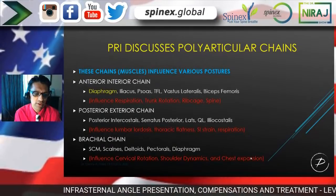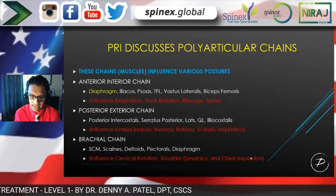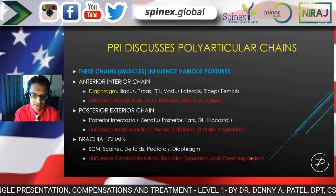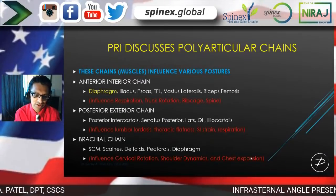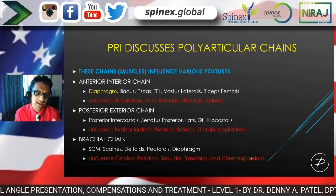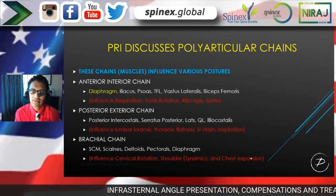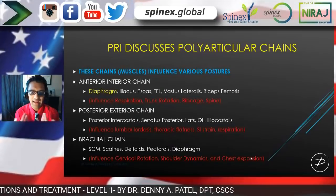If you look at the posterior chain, that's the posterior intercostals, serratus posterior, lats, QL, and iliocostalis. That influences the lumbar lordosis, the thoracic flatness, SIs, and respiration. Look at that, respiration again. So if we don't fix respiration, then our lats and our QL will continue to be tight. You have patients that have lumbar lordosis statically, and you're thinking, okay, we need to do this and that, but if we don't fix respiration, they will always have that lumbar lordosis. They will always have the thoracic flatness, because think about this: the number one thing your body has to do is breathe. You have to breathe to survive. So the body is always going to find a way to get air into your lungs and then out of your lungs.